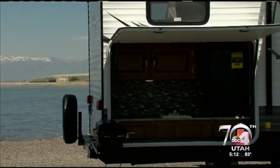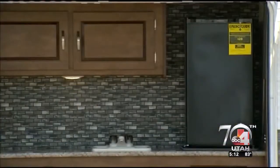It rides on the back of the trailer. You pull a pin, swing it around. You've got a barbecuer. You've got a sink. Kids can wash their hands, get clean. Plus, you've got an outside fridge. I was just going to say that. Everything you need, and you don't have to be inside. You can be outside on a beautiful day like today.